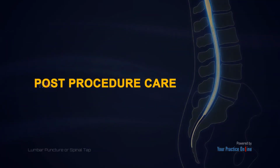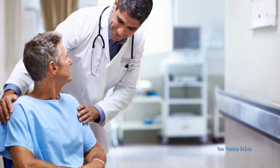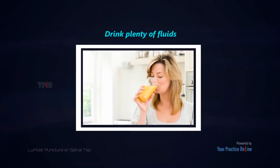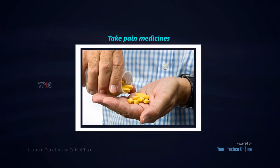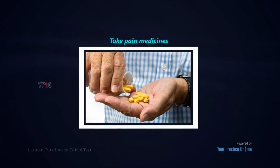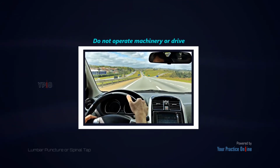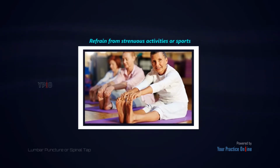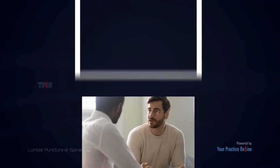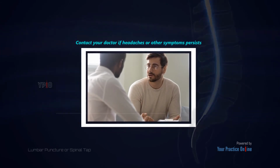Post-procedure care. Aftercare instructions following a lumbar puncture may involve the following: drink plenty of fluids to rehydrate after the procedure. Take pain medications as directed to relieve headache and back pain. Do not operate machinery or drive for at least a day. Refrain from strenuous activities or sports for at least a week. Contact your doctor if headaches or other symptoms persist.